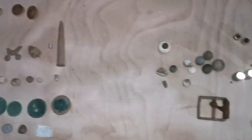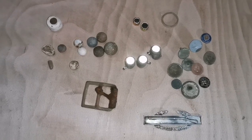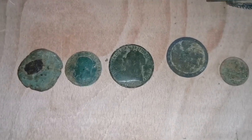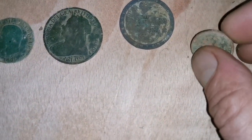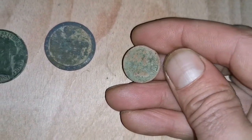And then if we move on to Craig's finds, Craig will talk you through them. Won't you? Or do you want me to do it? You do it. Okay, let's start with the coins. Start with the modern one and go back in time. So that's a modern penny, Queen Elizabeth. Actually point the camera at it, might help.